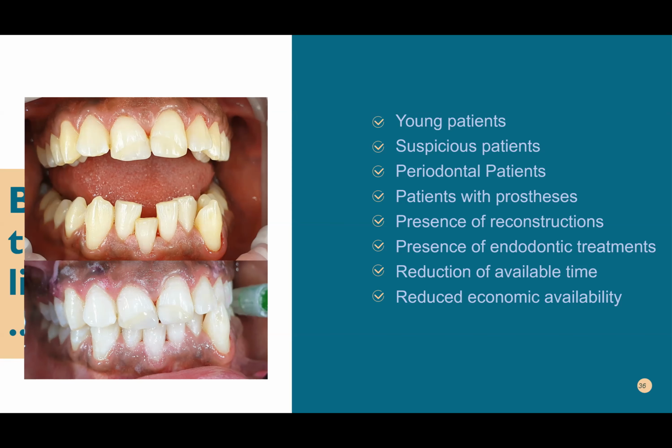Reduction of economic availability here, like I said, is a low price treatment that we can do for our patients.